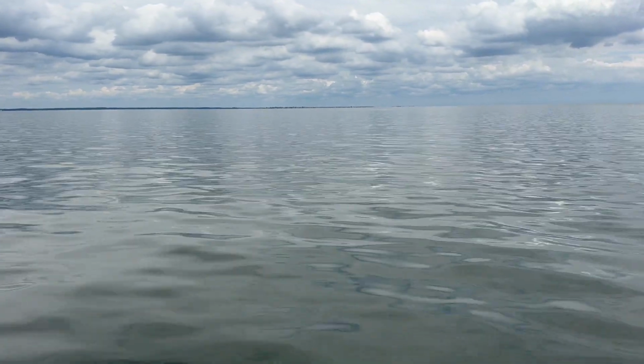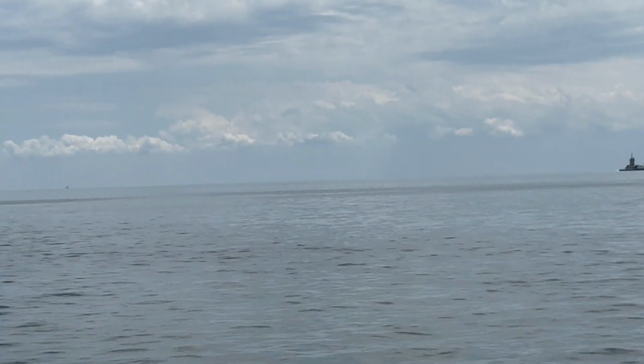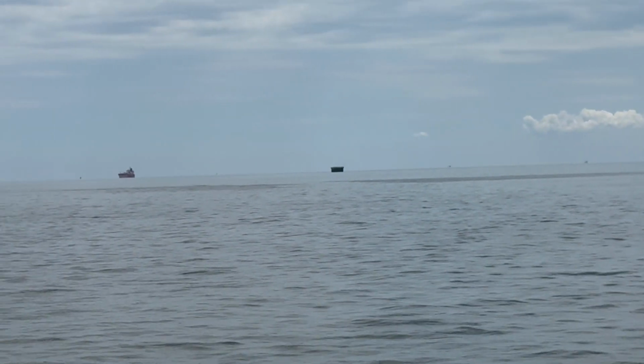Delaware Bay. It's amazingly beautiful. Out with the big boys, that's for sure.